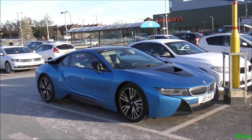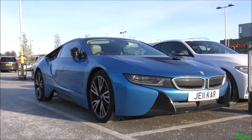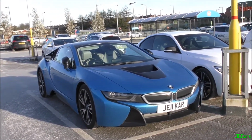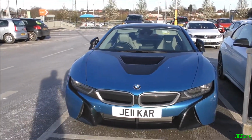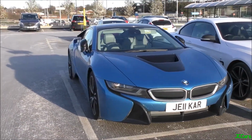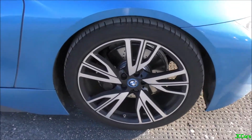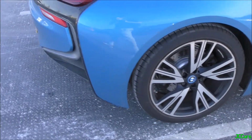So we've just come over to Trinity Walk and we've spotted this beautiful blue BMW i8. Absolutely love them in this colour. About 5 minutes ago as well, we also spotted a silver i8 driving through town, so pretty coincidental. But yeah, that looks awesome. Cool plate on it as well, gel car. Got the nice cream leather as well. Really nice in this colour.